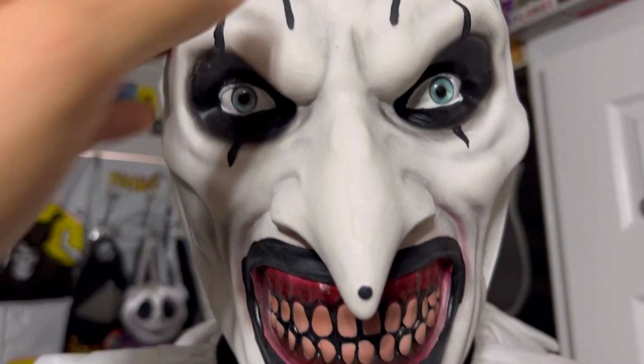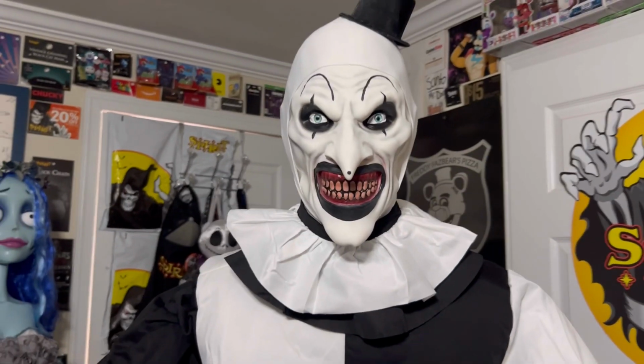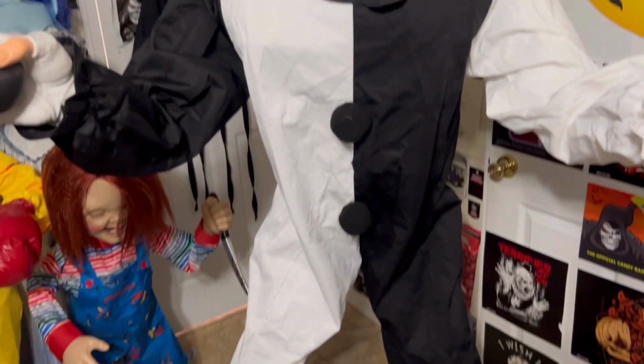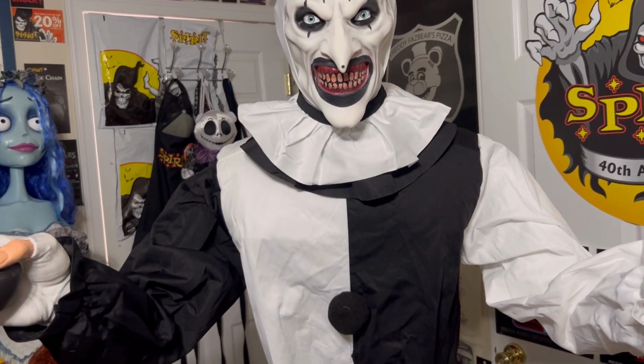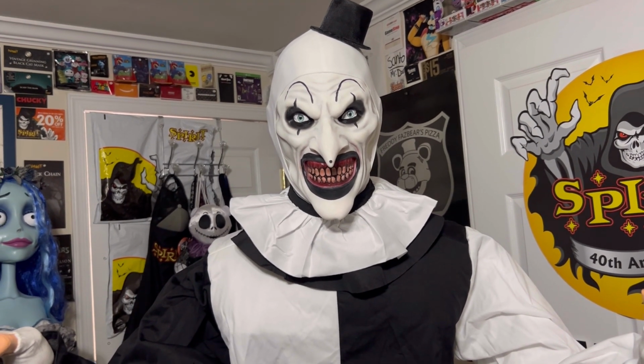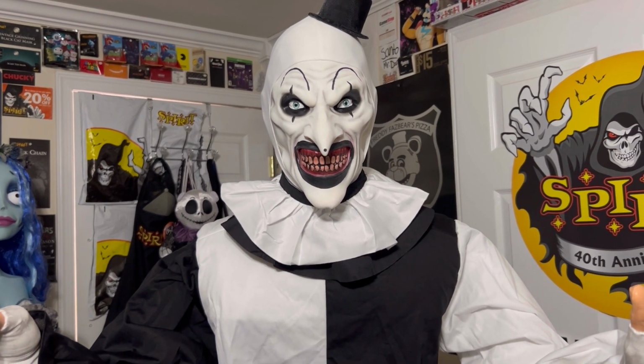But yeah, just that head itself is what really sells the Spirit Halloween version of Art the Clown, because it just looks phenomenal. But yeah, there's not too much else to say for him cosmetically. He's just absolutely fantastic. I know there are people that are complaining that he does not come with blood already on him. However, I honestly think that was a better route.